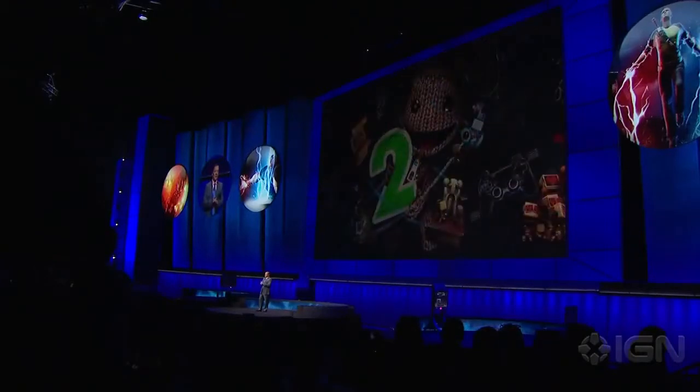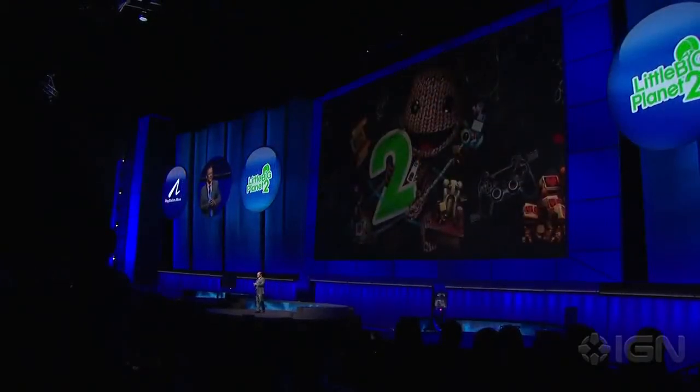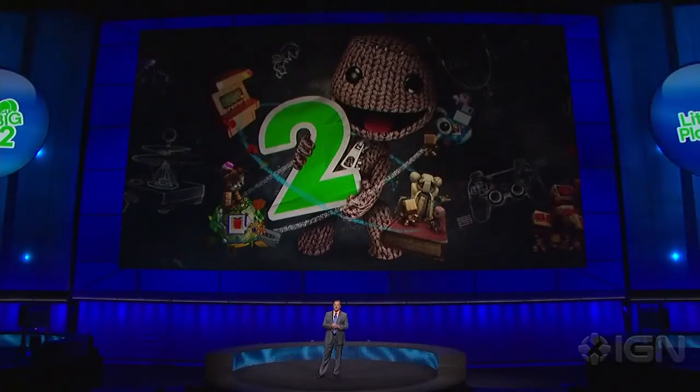Another example of how we're adding to the PlayStation Move library comes from one of our most popular franchises, Little Big Planet. Starting in September, we'll add a much deeper PlayStation Move functionality to Little Big Planet 2, with the ability to create your own levels with and for PlayStation Move. With this update, along with the support of the dedicated community, it won't be long until fans will have millions of new PlayStation Move-based games to play.